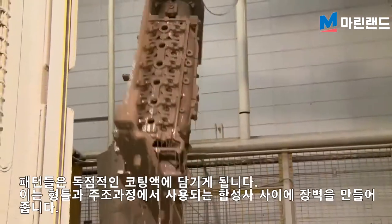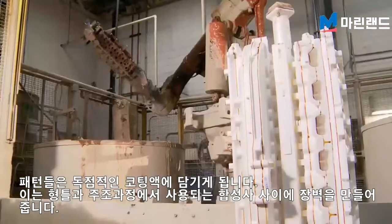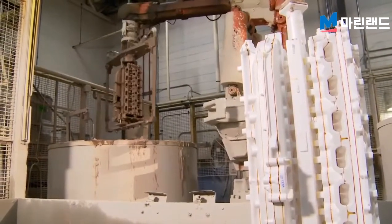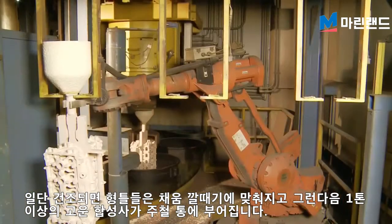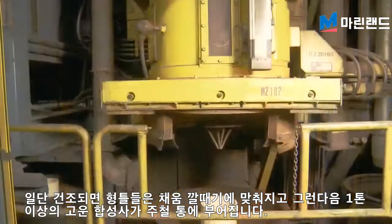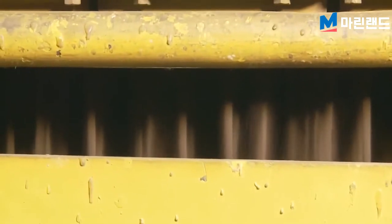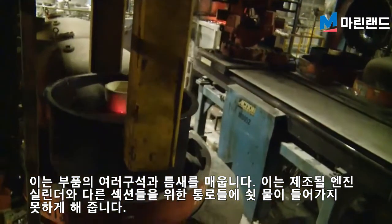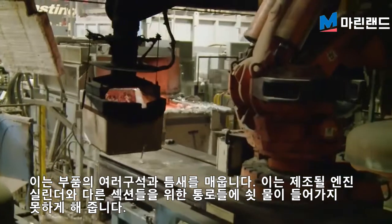The patterns are dipped in an exclusive coating that creates a barrier between the foam and the synthetic sand used during the casting process. Once dry, the forms are fitted with a fill funnel and placed in a cast iron vat, which is then filled with more than a ton of fine synthetic sand called mullite. The first pour fills the various nooks and crannies of the part, which will keep the molten metal out, creating passages for cylinders and other sections of the future engine.